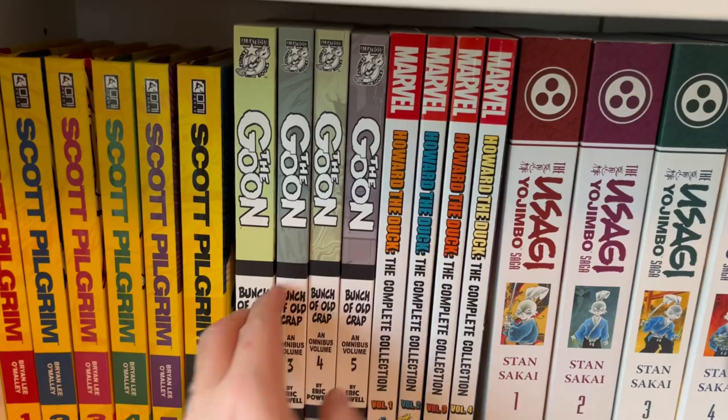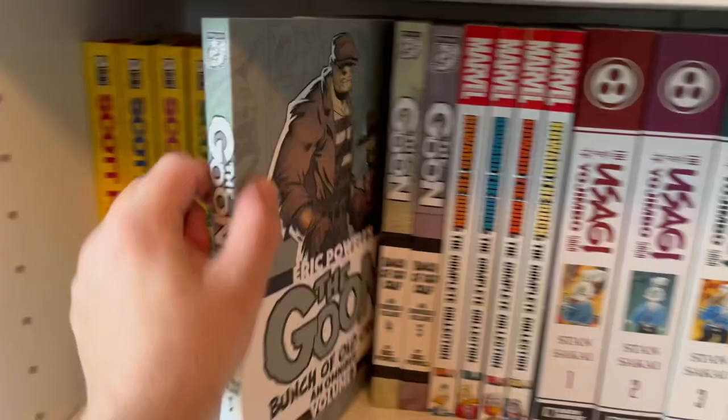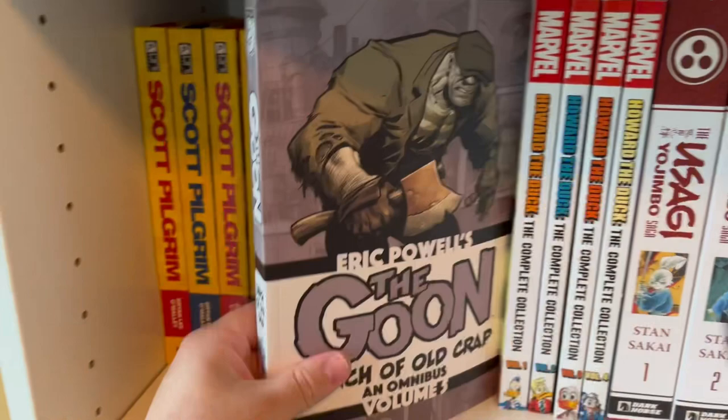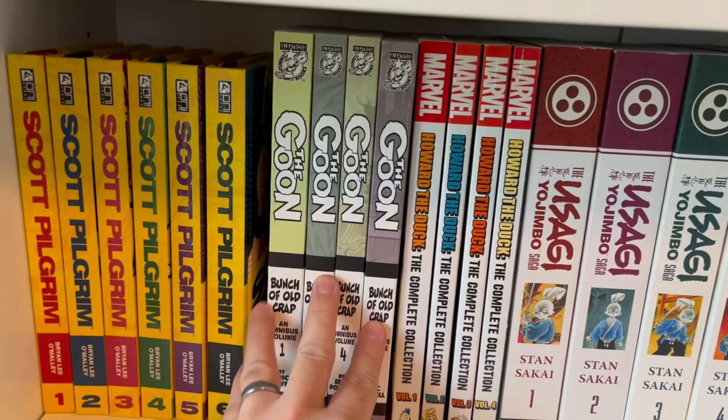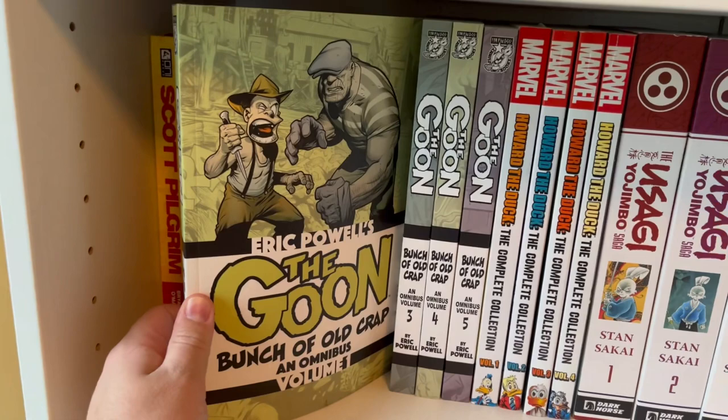But these are the Albatross Funny Books printings of this material. That's Eric Powell's own comic book publishing company, I guess. But just recently, Eric Powell has brought Albatross Funny Books back to Dark Horse as an imprint. So I'm assuming we'll get the library editions that they've come out with in the past, reprinted of these, and I'll probably upgrade to those because I love Eric Powell's artwork. And The Goon is a fun story. Think of 1920s mobsters, but mixed with ghouls, goblins, witches, and zombies.